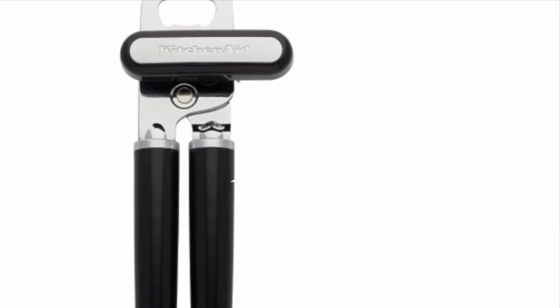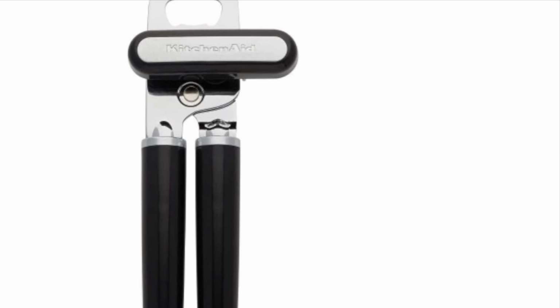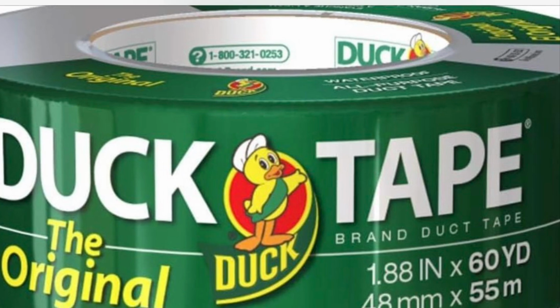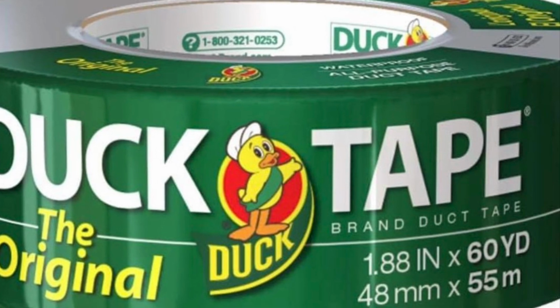A can opener. Now, we all know to store canned food and other non-perishable items, but you want to make sure you have and know how to use a manual can opener. Duct tape. Duct tape is a multi-purpose item that is great for repairs, sealing, and securing items.